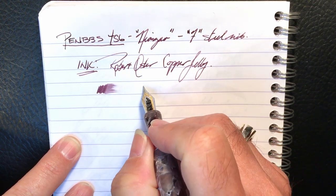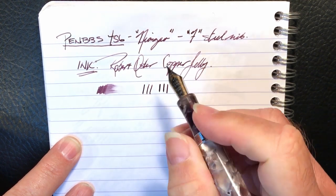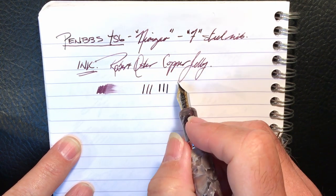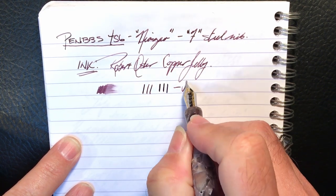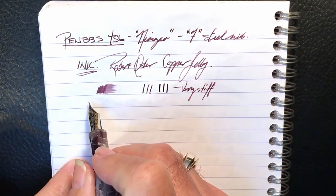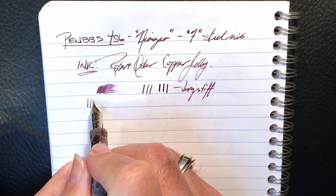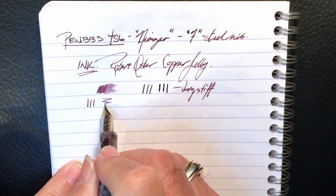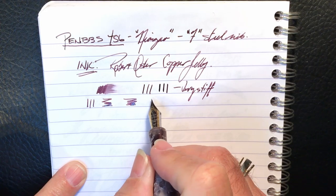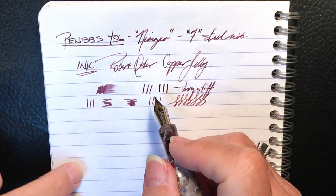As to line variation, there is some pressure, but I don't expect much line variation, and I don't get any because this is a very, very stiff steel nib. But being a Waverly nib, you'll get some line variation just from vertical strokes and then horizontal strokes. So the horizontal strokes are wider, and the vertical strokes are narrower. Let's listen to it write.